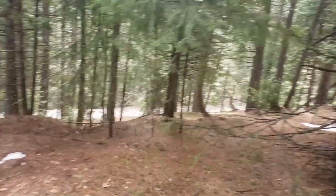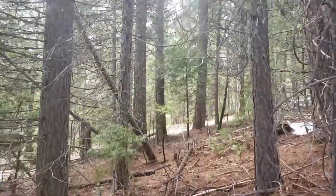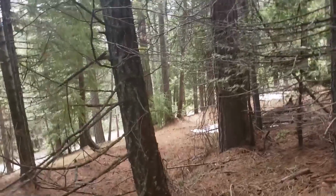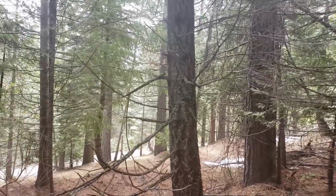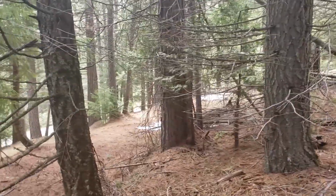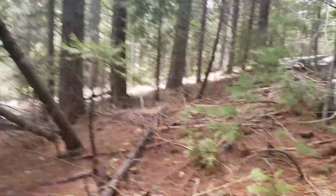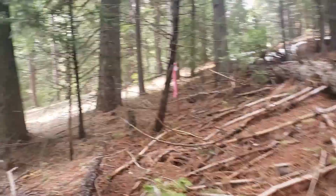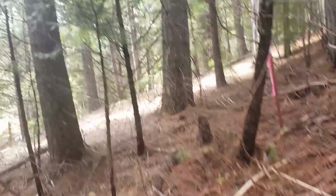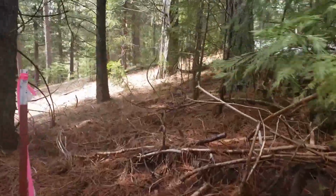So here's what we see. All of this. I mean, I could put a mother-in-law quarters back here. So looks like there's a road all the way already here. So that's really cool. Got a driveway right there. And then so here's where I'm walking. Boy, this is really nice. This is bigger than my quarter acre. Wider than my quarter acre where I live now.